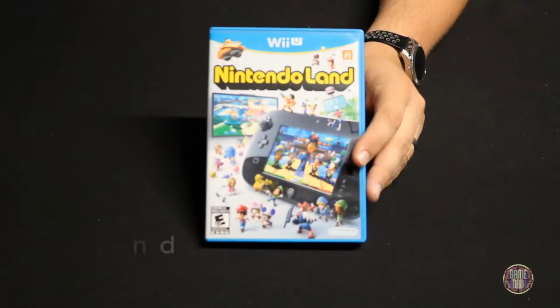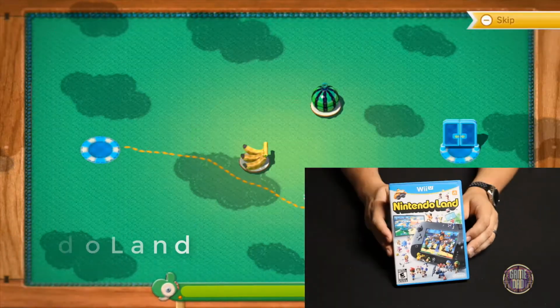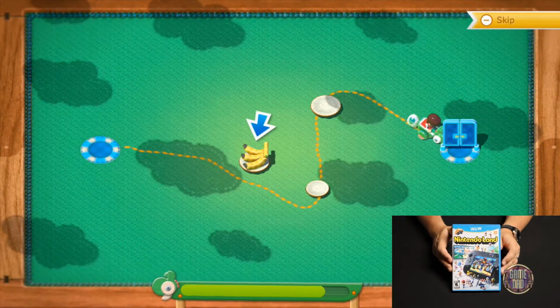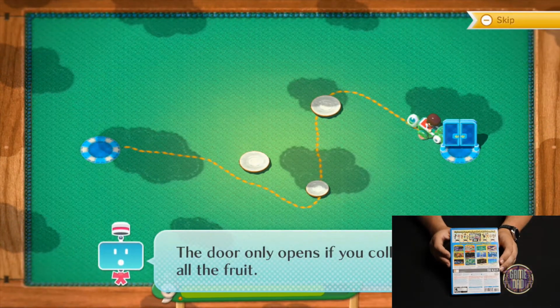NintendoLand was released in 2012 by Nintendo and was basically just a glorified tech demo to show off what the Wii U was capable of. It felt like just a social meeting place to hang out with some friends online, share some drawings, and rock out on some minigames. Nothing mind-blowing, but not horrible.